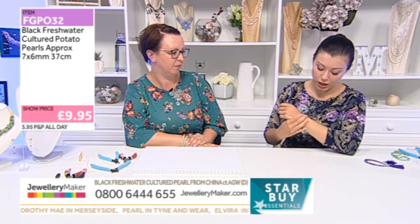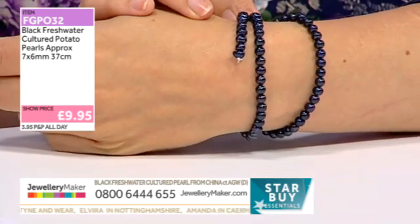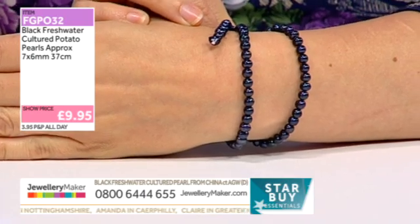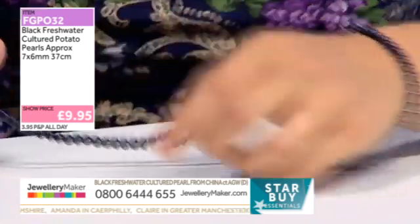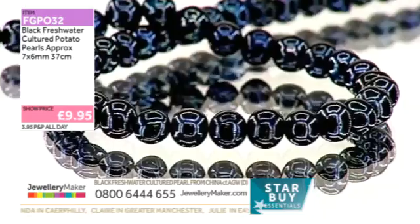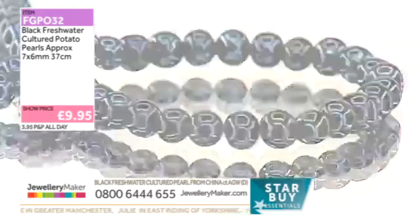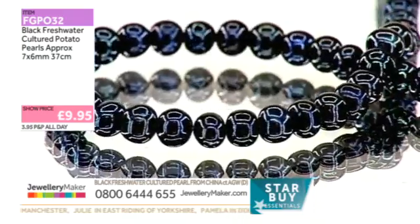I can wrap it round. It's about two. Yeah, two. Two bracelets and a bit left over for earrings. That'll do. It is fabulous. If you think about it, you've got two bracelets. You'd sell one of those bracelets for at least £10, wouldn't you, if you were to sell it?